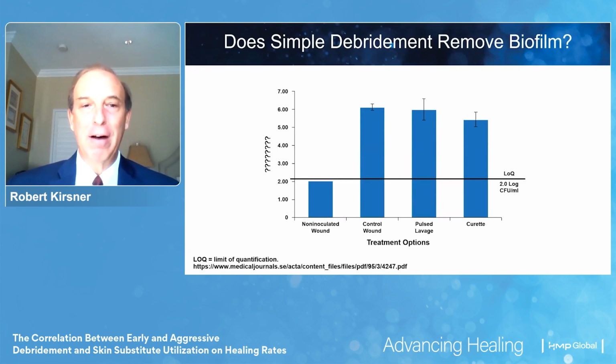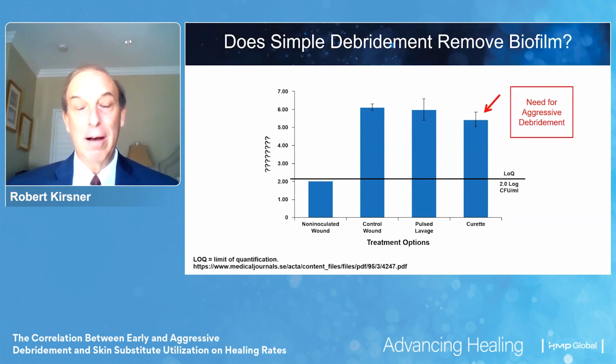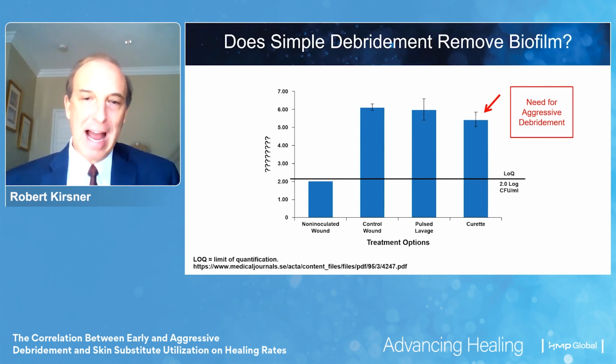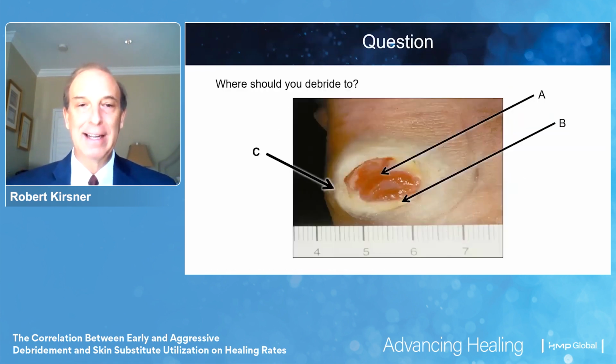And here's an example of different ways to remove biofilm from chronic wounds. You see that there's a non-inoculated wound that has a low number of bacteria, but then when you inoculate a wound, let a biofilm form and then use either pulse lavage or even a simple curette, you don't significantly reduce the numbers of biofilm bacteria that are present in the wound. And this is done, in this case, in experimental wounds. But this happens in typical venous leg ulcers and diabetic foot ulcers as well. So a simple curette placed across the wound is not the answer to removing biofilm. You need to have aggressive debridement with a scalpel to really get below and around the biofilm that is formed in that wound, because it is tightly adherent.